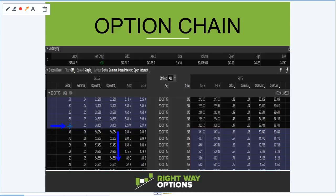But that delta also tells you that this contract has just barely a 50-50 chance of staying in the money by expiration. So you've actually put yourself into a trade where the probability is about dead even whether it will be a winner or a loser. Those folks trading down here, buying these options, are first trying to take a directional trade.